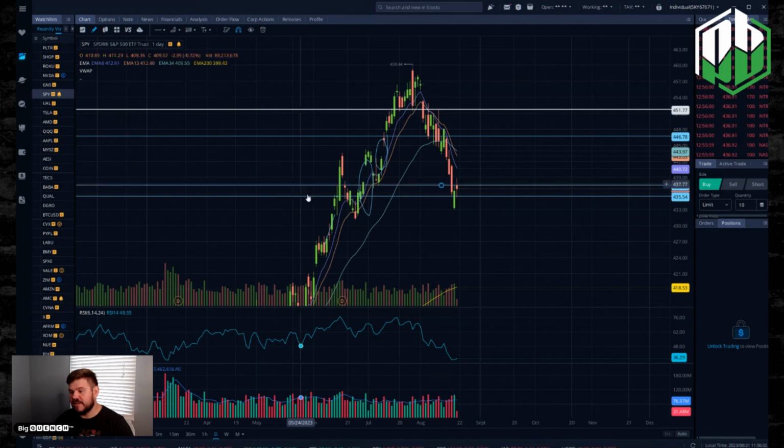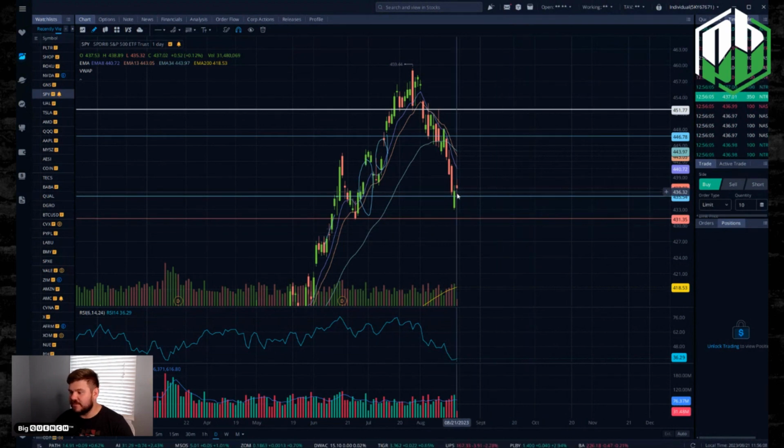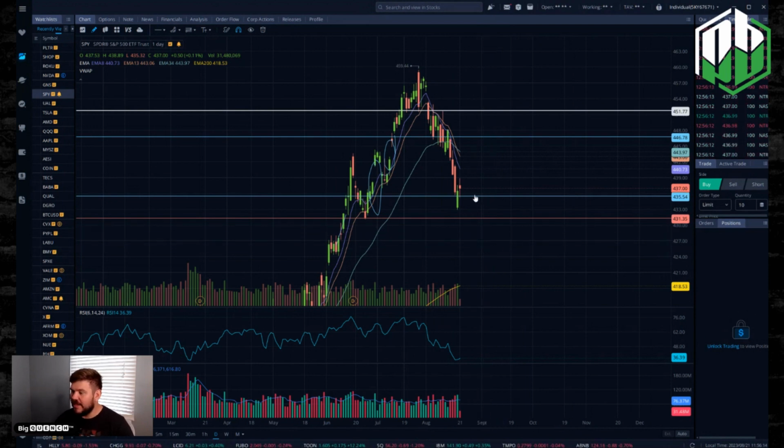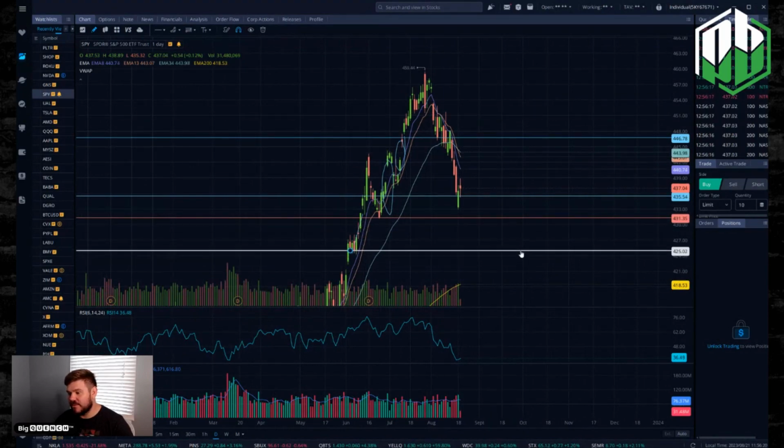So we're going to put another red. We're going to move these down because they're kind of irrelevant up there right now. We'll change the color to red. So this is kind of our disaster scenario. This is we don't hold here. This is probably where we're going, which means I would either go short, buy puts. That's what I'll be doing if we can't hold 435.5. If we fail to hold there, well, then that's an even worse situation. But I would say that we have 425 waiting for us on the downside.